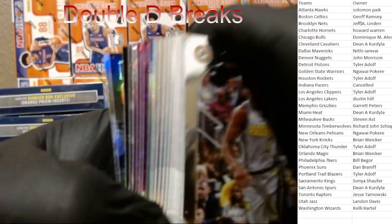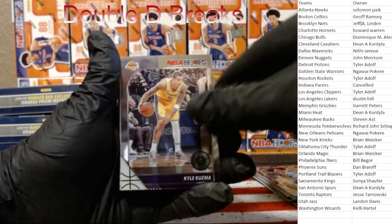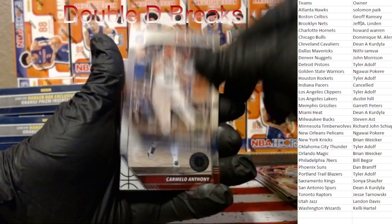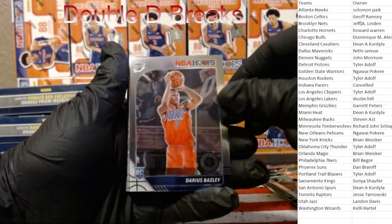What's up with this stack? There's a ton of cards behind the purples. Weird. Panini packaging. Anyway, Aaron Holiday, Robin Lopez, Kuzma, Murray, Bazemore, Tobias Harris, Carmelo, Hernan Gomez, Julius Randle. We got Dort, Darius Bazley for the Thunder. We got Jackson Hayes.